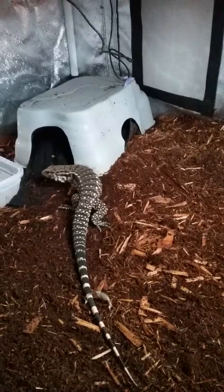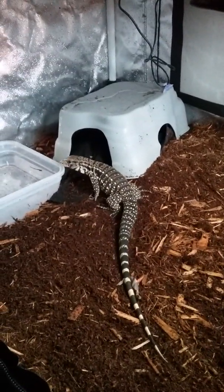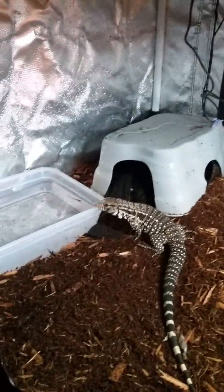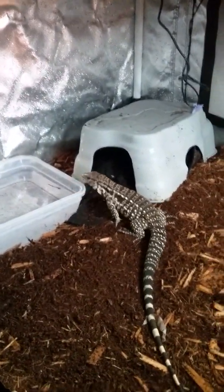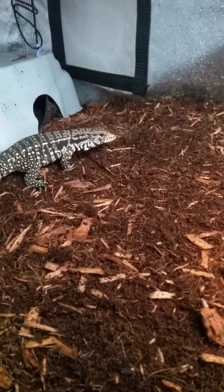So that's Noah, and there's a couple of our bull snakes that I wanted to show off and show what it's like to have a particularly feisty snake. So everybody say hi and bye, Noah. Yeah, he's awesome. I love this dude.